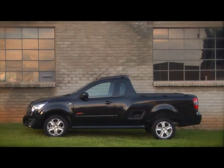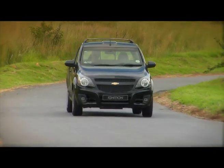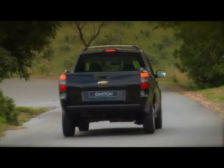They've really done a great job, and I think South Africans are probably going to feel a bit more comfortable now saying goodbye to the Opel Corsa bakkie, because the bow tie badge is now on a brand new, fresh looking vehicle.